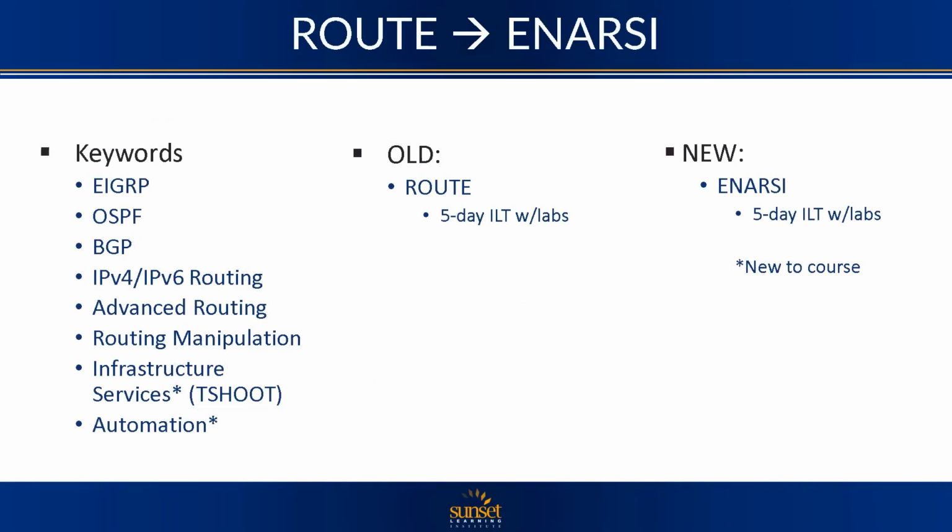So starting with route, that maps to the ENRC course, or ENARSI. I'm sure the acronyms will work themselves out over the next couple of days. The keywords you're looking for, if someone's interested in routing, right, advanced routing, routing manipulation, they're focusing on EIGRP, OSPF, migrating between routing protocols. Classically, it was route. Now it's ENRC, where you're looking at implementing Cisco's routing solutions.